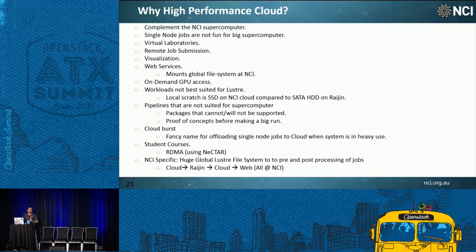For student courses, RDMA is essential. You cannot do it on 10 gig Ethernet. Now you can do it, because most of these providers are giving you RDMA. And the last thing is that everything should be centered at NCI. You don't need to shunt your data back and forth. Everything should be at NCI.